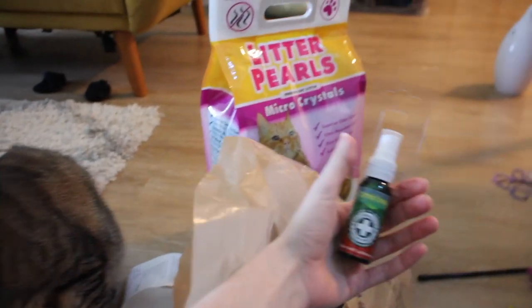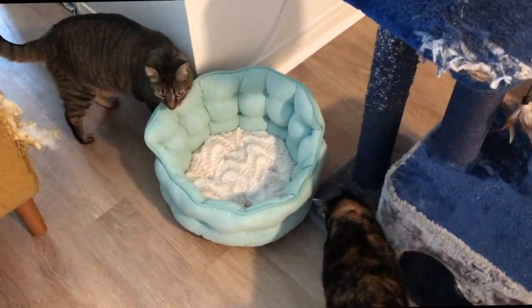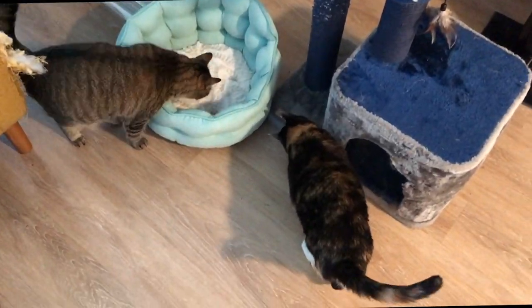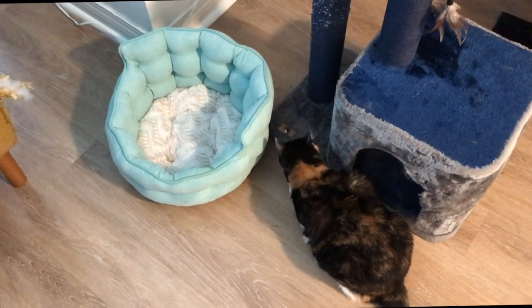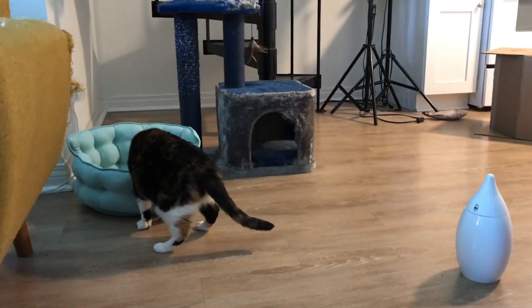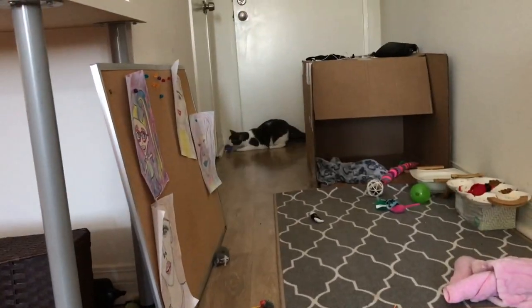Catnip spray. I got catnip spray for that bed over there specifically because they never lay in it ever and they never have. And I thought perhaps the spray could help. And Jerry rejected it right away and Mary just stared at the bed for a long time. But Biscuit never even went near it. And then nobody ever laid in the bed ever. So that was a fail.